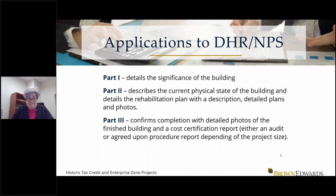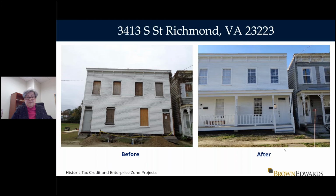So Alexa, next one, please. This is a project that I have recently finished in Richmond that is a duplex, and I thought it would be fun to show you a before and after. It's a duplex roughly in the Churchill neighborhood. The before building is when a little bit of stabilization had been done, and I think you can see quite a difference in the two.